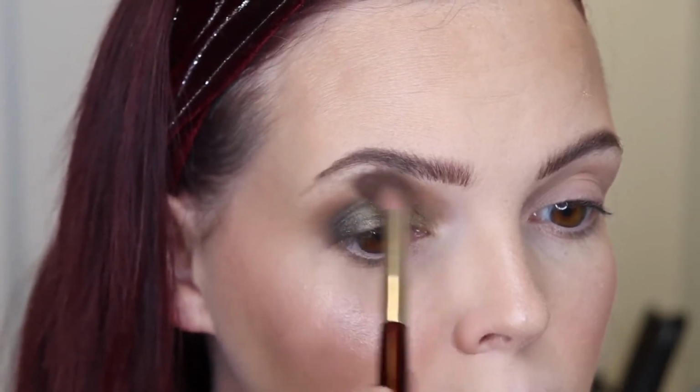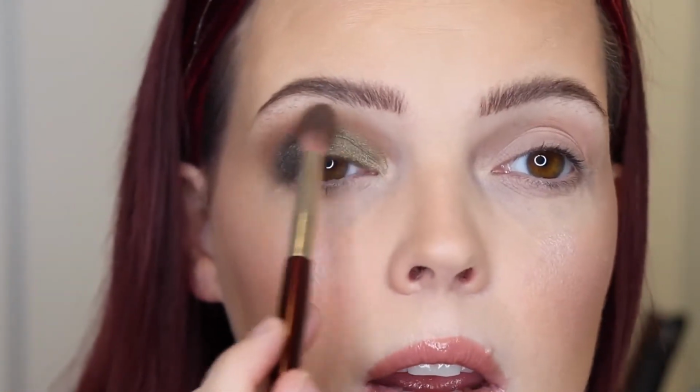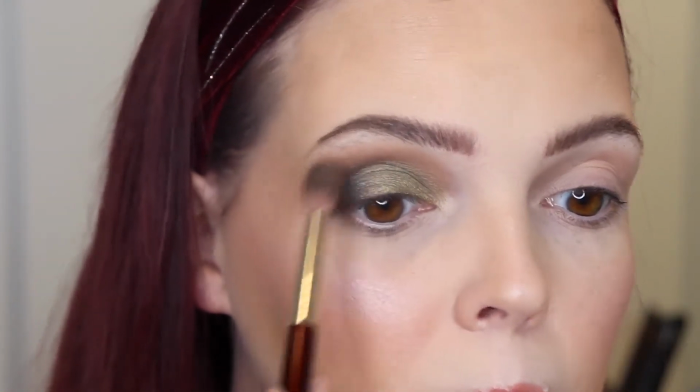So I'm just going to lightly, not adding anything to this brush, blend that up a little bit. Okay, I think that looks really, really pretty. What do you guys think? I do really quite like that. Okay. All right, so we're gonna go in and try a different look on this other eye, and afterwards I'll put liner and mascara on so you can see the full effect of the look. But so far, I think it looks pretty good.